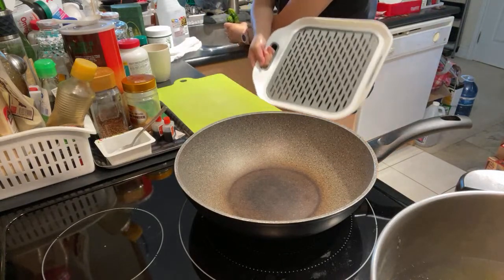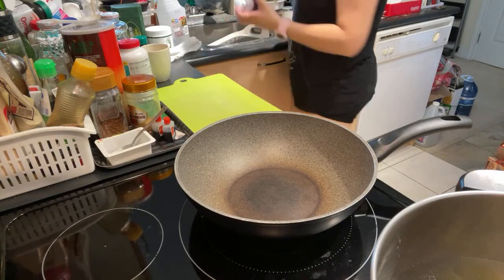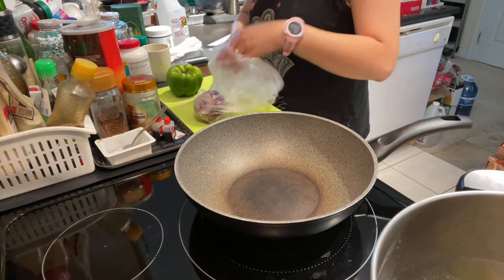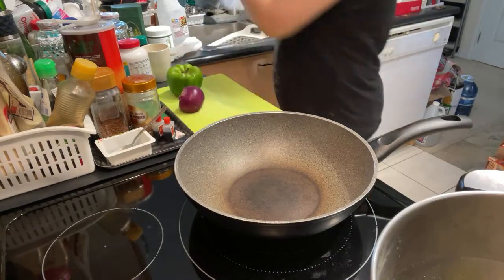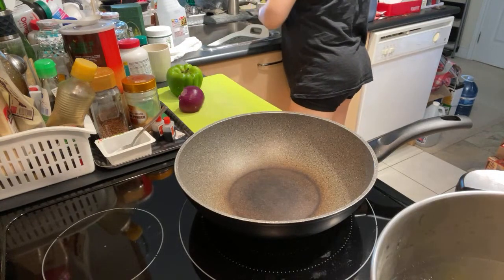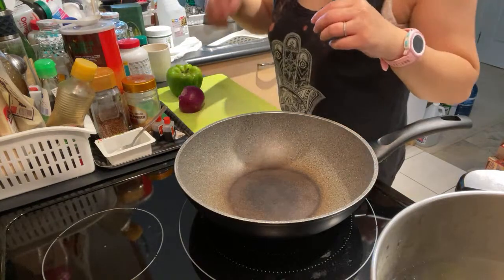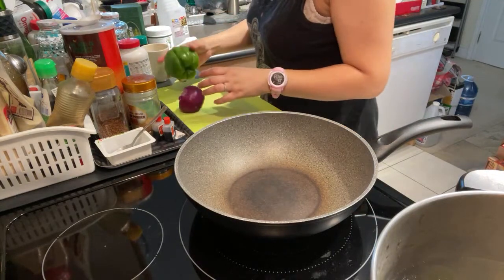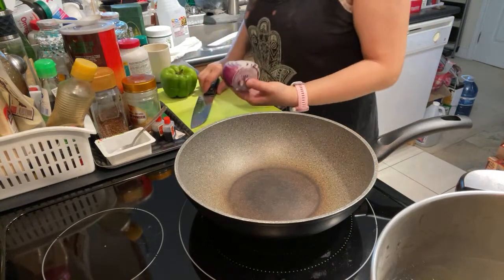I use this tray to dry my veggies after I wash them. And then this and this.